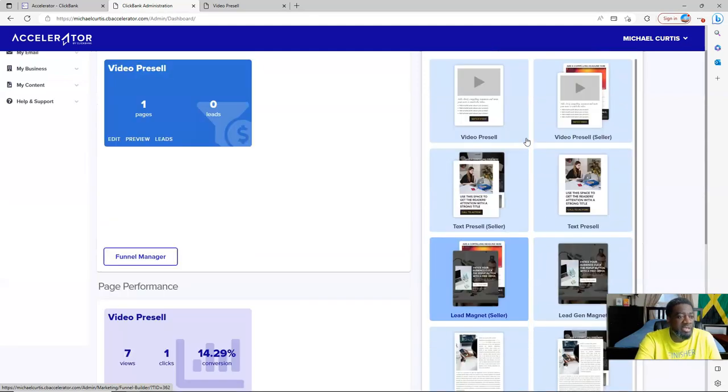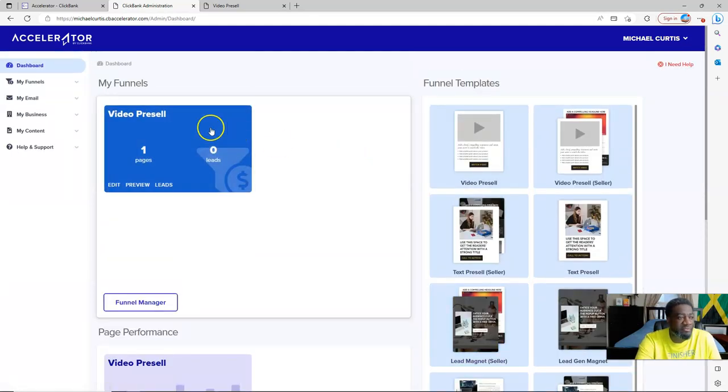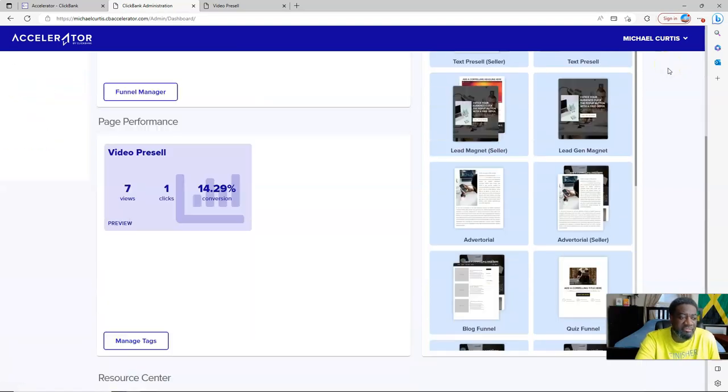Now I'm going to move over to my left where we can see we have the dashboard area. Now we can see we have my funnels, email, my business, my content, help and support. We also have a help and support tab on the right side. So if you're kind of confused, not sure what's going on, need some help, then they have a nice help button on the top. It's in red, so you can't miss it.